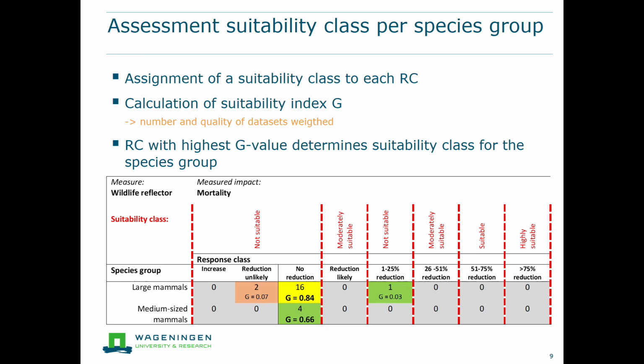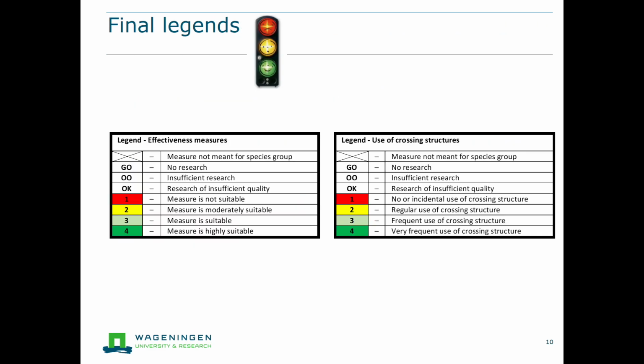For that, we first had to calculate a suitability index. We called it G, and G was based on both the number of data sets and the quality of these data sets. And then we looked at which cell had the highest G value, and that one, for example, for large mammals, a G value of 0.84, is the highest in the row. That made us decide that in this case, large mammals, reflectors are judged as not suitable. And that we did for all the measures. And that brought us to the traffic light we wanted to achieve.